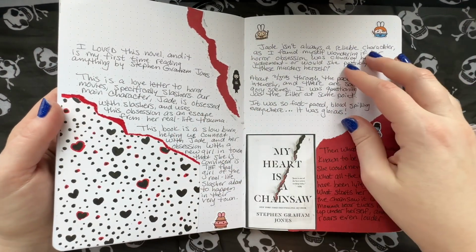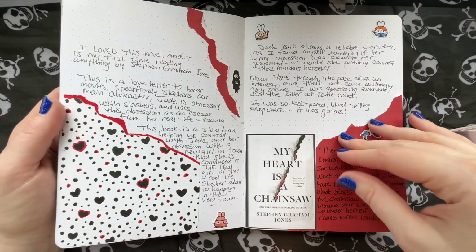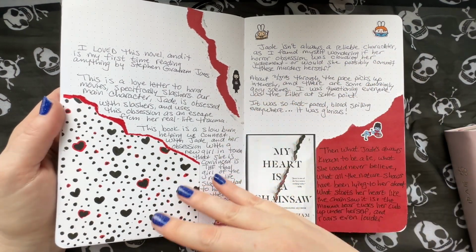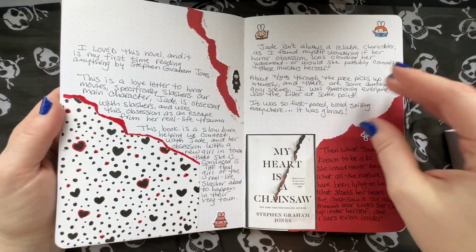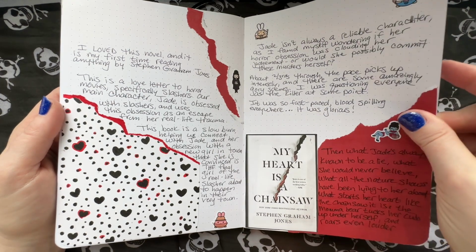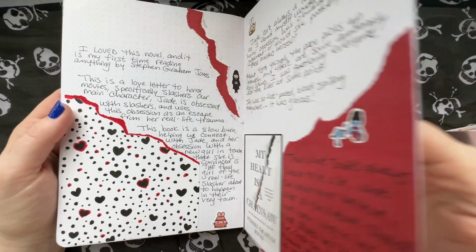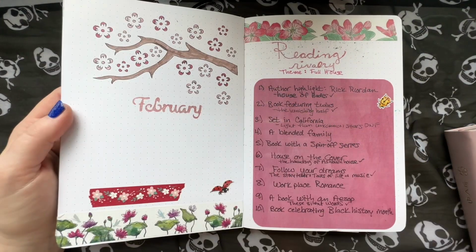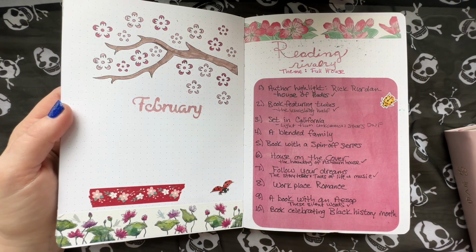I started off, as you could tell, I love My Heart is a Chainsaw. I started off thinking I would write a whole thing about a book a month, and this is pretty much where it left off, with My Heart is a Chainsaw. I was just too lazy. I'm already writing reviews on Goodreads and whatnot, and it just felt redundant to keep writing it.